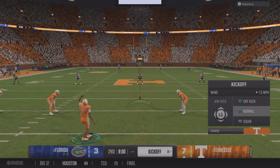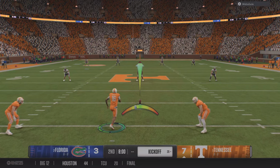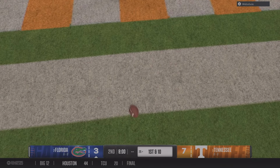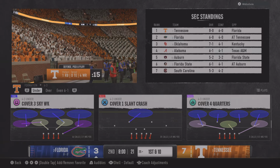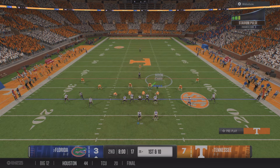Kickoff team has come on the field now to send this one away. This one is not returnable. It's out of the back of the end zone. So here we go. First play of the quarter. The offense has a first down.